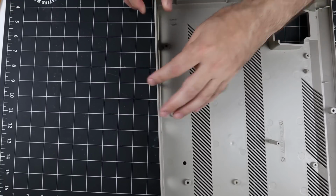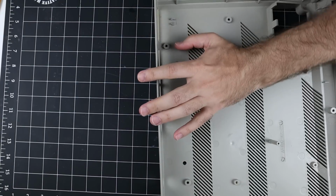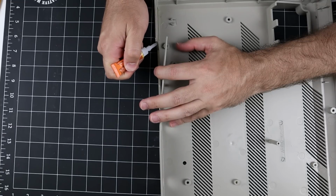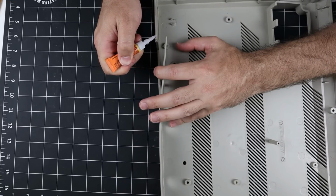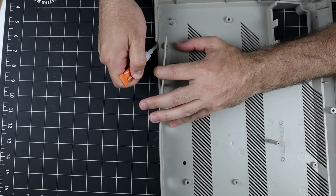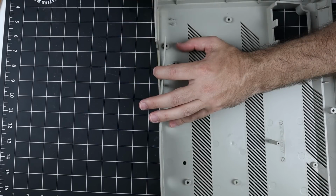With the bottom case dry, I'll repair the first couple of broken plastic parts with superglue. I'm not sure if these machines are especially brittle in their old age, or if this example was just poorly treated in its previous life. It wouldn't hurt to exercise caution when you handle one, just to be on the safe side.